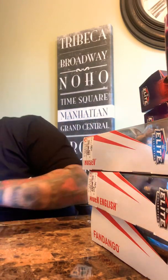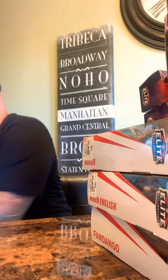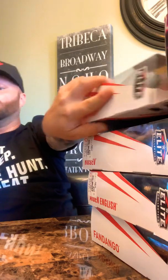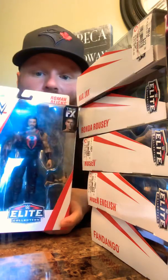And then last up, I grabbed a couple more duplicates here. I ended up getting another Ronda, another Naya, and then I ended up getting one more of the Roman as well, just in case anybody needed them. So all in all, I got about 20 some figures here for $5 a piece.